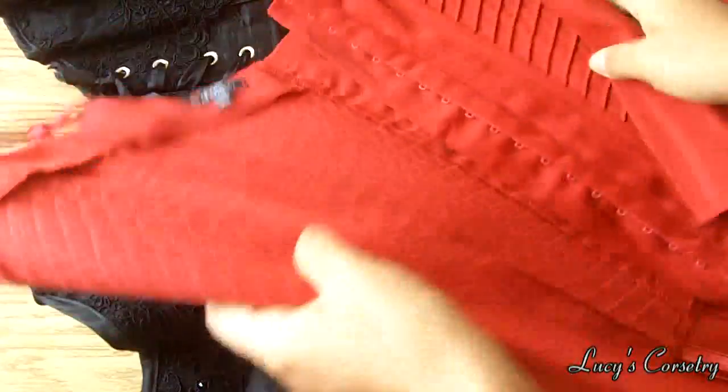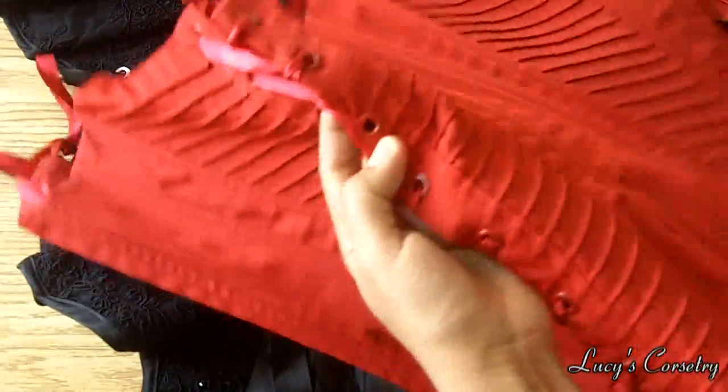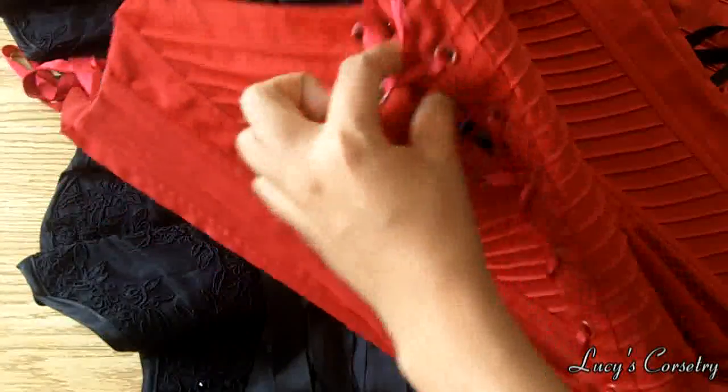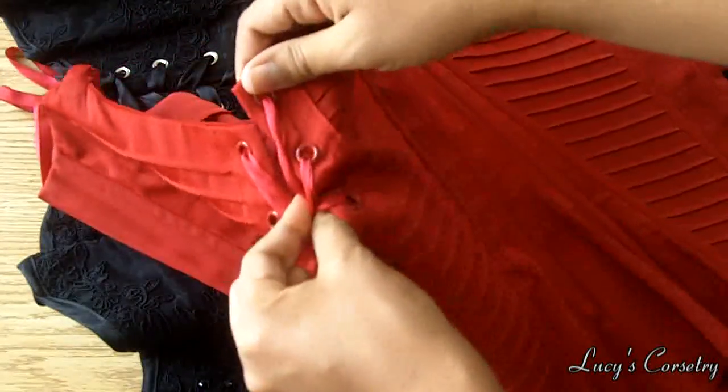particularly if a lacing bone is used. But a really flimsy grommet panel, like in my red shirt here with no bones on either side, can scrunch up when you're trying to tighten it. That's what you want to avoid.